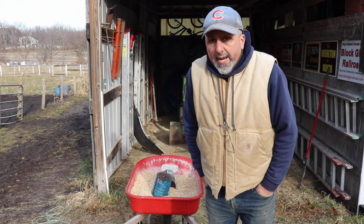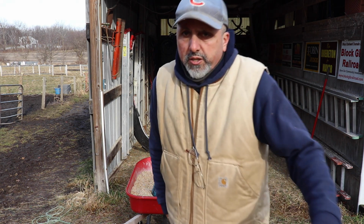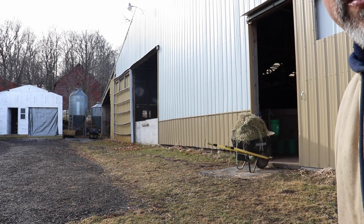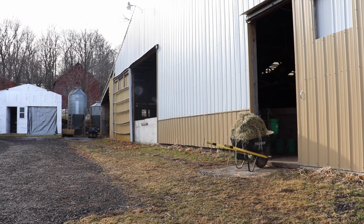So I have them add just a little bit of molasses just to keep the dust down. Because what I do, and I'll show you here, you see this bin way over there? That tall bin next to the building? That's where I get my grain. I have it brought in. You can see it in that video, in that truck. The truck brought it and delivered it there.